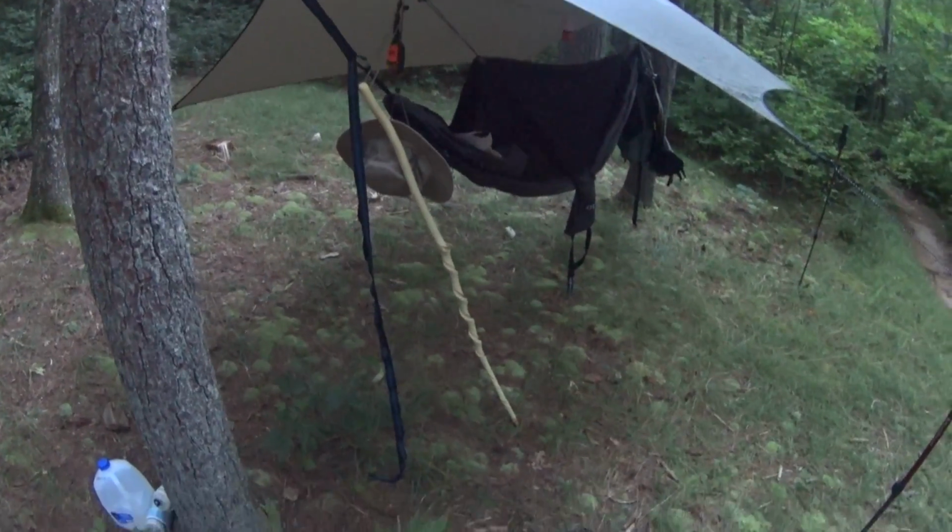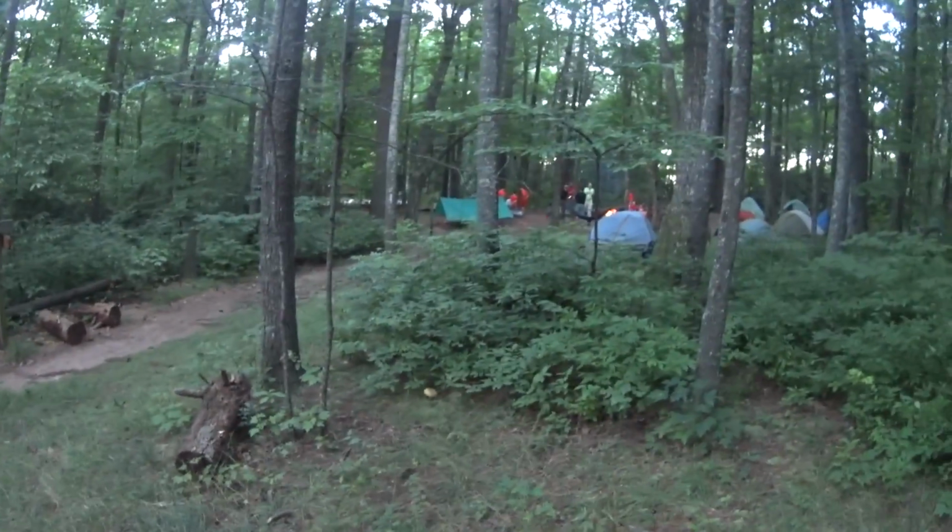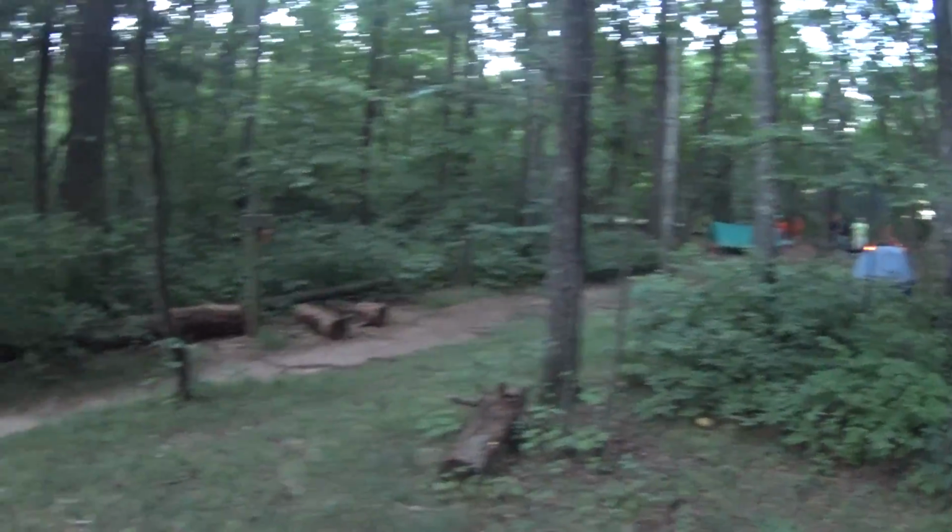Got the hammock. That's the trail. Literally, I'm right on the trail. I kind of frown on that kind of thing, but and then we go out here and we got all of our Boy Scouts. So it's just about dark. Probably got about 30 minutes. Yeah, had the Packet Gourmet chili tonight.